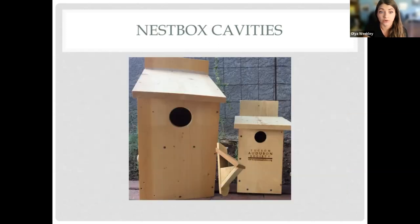And of course, we have our nest boxes, the man-made option for birds to use. Nest boxes are made to specific preferences of a species, such as the entrance hole, design, and internal volume. These can be really useful for supplementing natural cavities in the area to decrease competition and invite nesting birds to your yard.